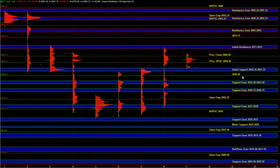So given the context, expecting balance unless there's some unusual strength or weakness on the internals and the broader market. But by default, we're going to stick with that scenario. So those are our main thoughts. Let's see where the ES opens in relation to the initial support zone and 64.5, and we'll take it from there.